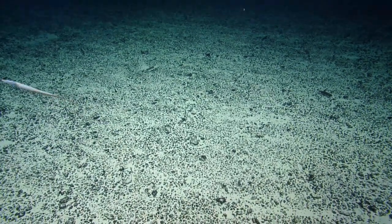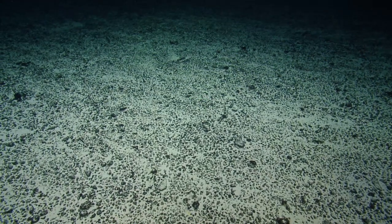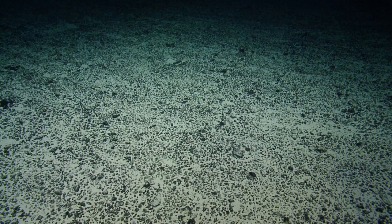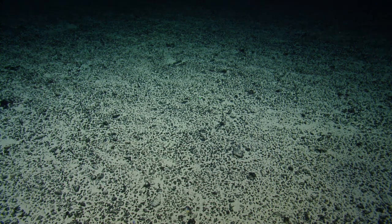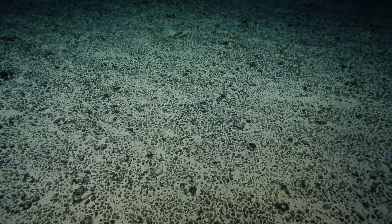Anyone know what kind of fish this is? That looked like a bathysaurus. It was. Or a halosaurus? Halosaurus, sorry. Long, thin, white. Had a very blunt nose to it.